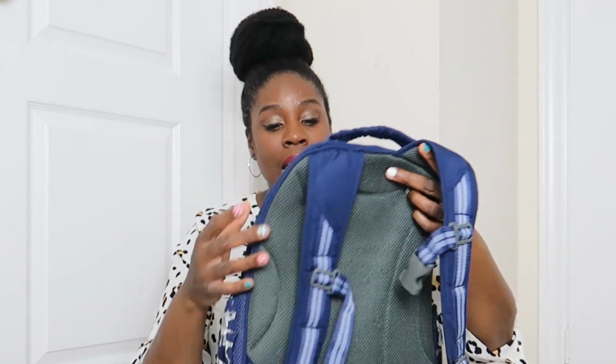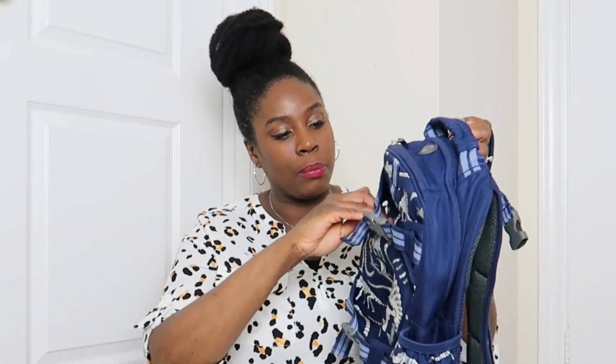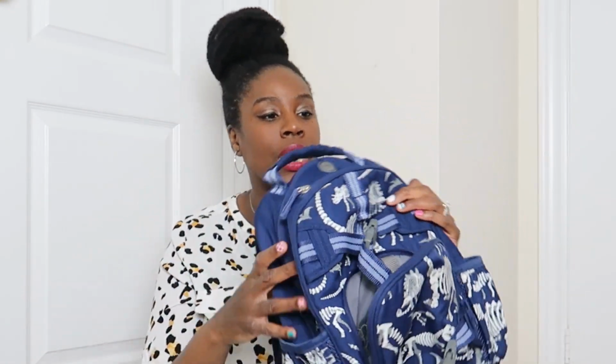So the size that I got him was the size small, and this is the perfect size for him. He is 4 going on 5, and then he has another kindergarten year. And this is a nice size backpack for his back, and it fits everything that he needs. So it fits his lunch, it fits his borrow book, it fits an extra change of clothes, which I like to put in the front here. Yeah, it doesn't hold a whole lot of things, but it holds what he needs to hold.